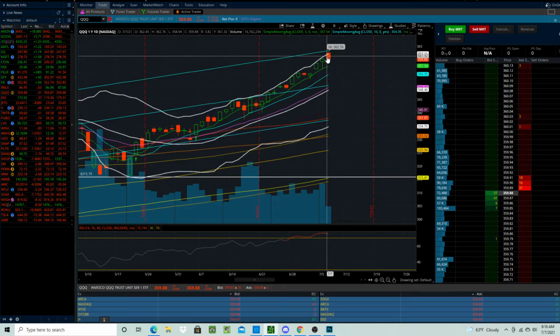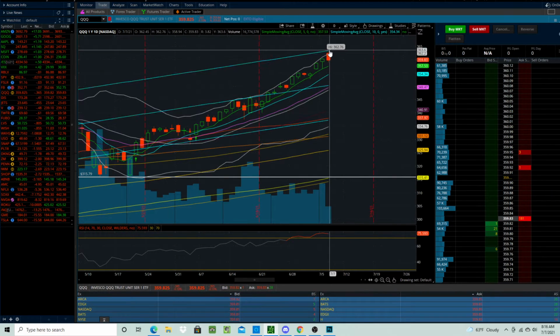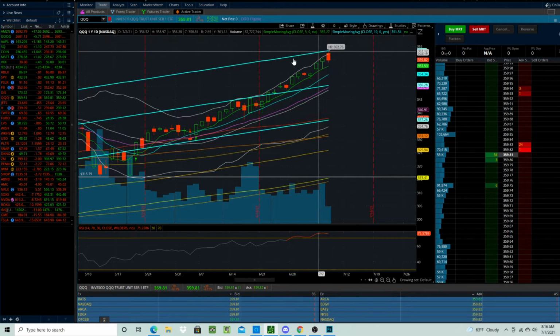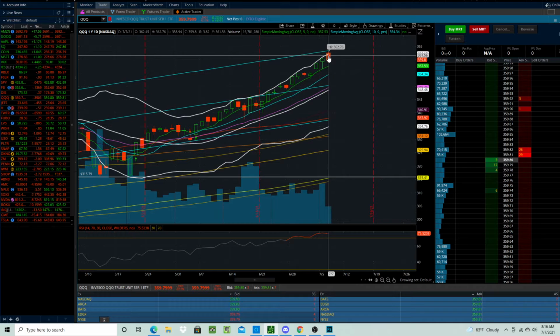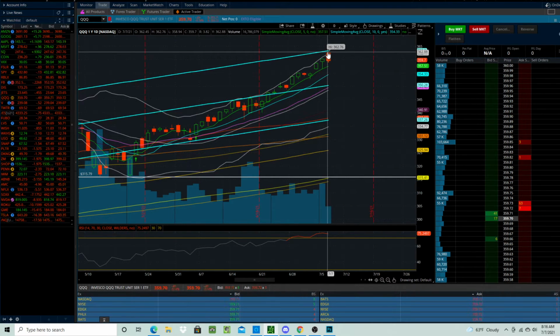So as we get to the top of the range here, that 362.76, what we hit is almost perfectly to this blue line, which is the linear regression 50 channel line here, and this upper Bollinger Band. Okay, so we came right into two areas of supply.